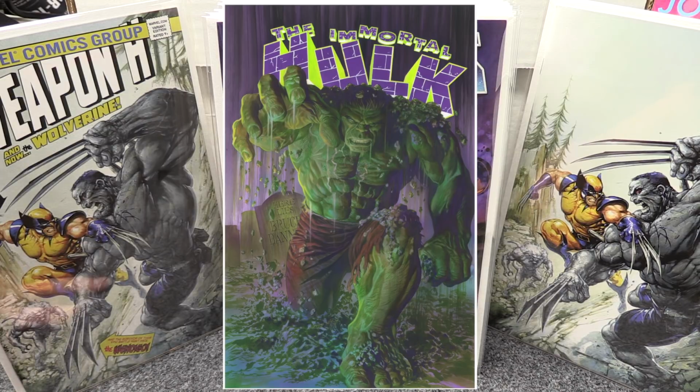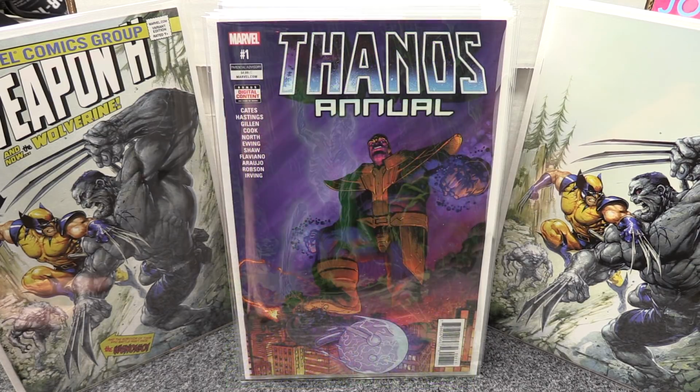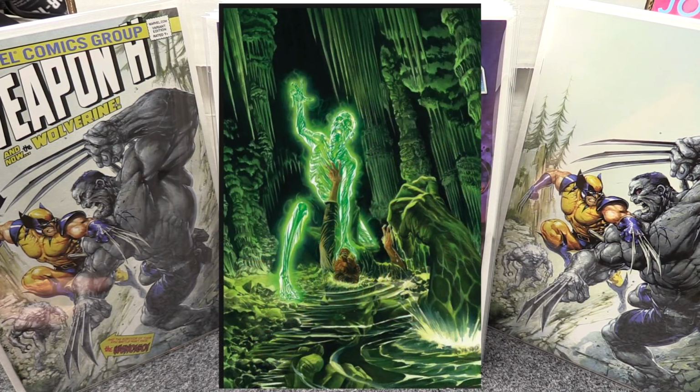Mortal Hulk, they've released a couple covers for that. That comes out in June, and it definitely has more of a horror edge to it, because it seems like every time the Hulk is killed, as soon as midnight rolls around, he comes back to life, kind of like a zombie. I think they should have called it Zombie Hulk. That would have been really cool.